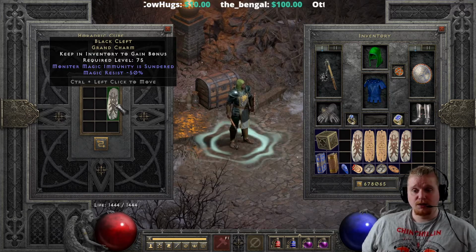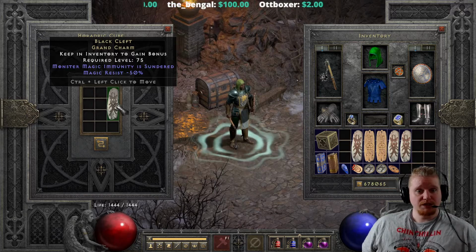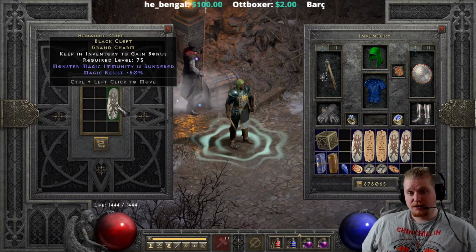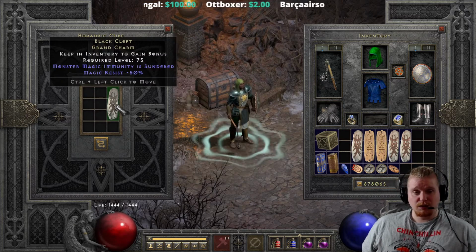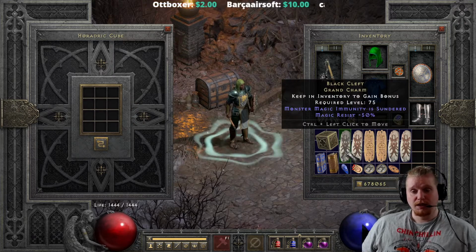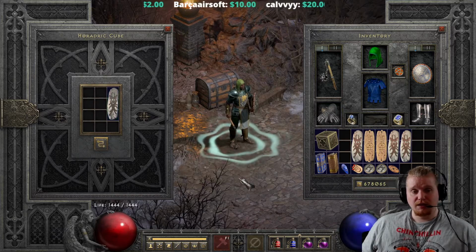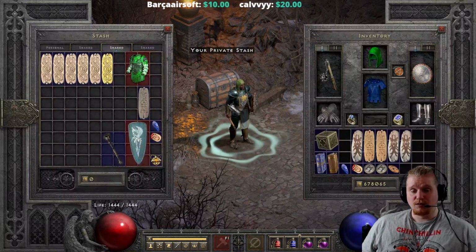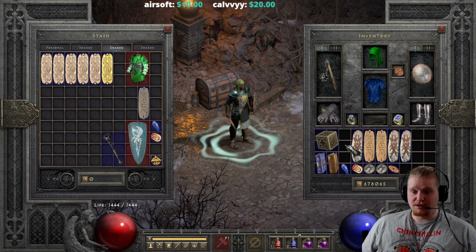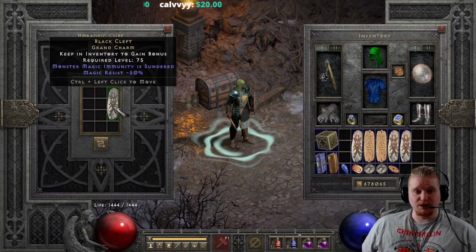And they're not going to want to take the chance that they're going to die from a magic resistant monster. But whenever they are in a situation where they have a magic immune monster that they want to kill, they'll probably break it out for that brief period of time, utilize it for however long they need to kill that monster, and then put it directly back into their stash to remove that negative 50% magic resistance from their character. And that's honestly how I see this particular charm.